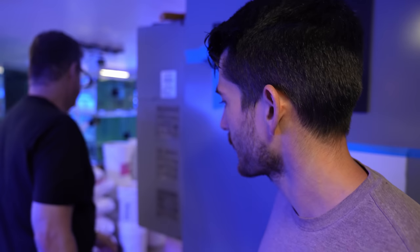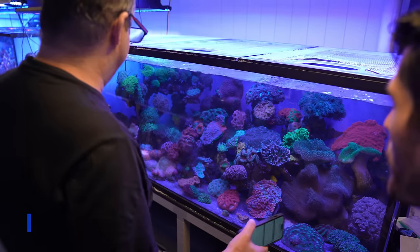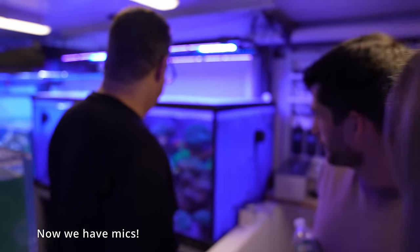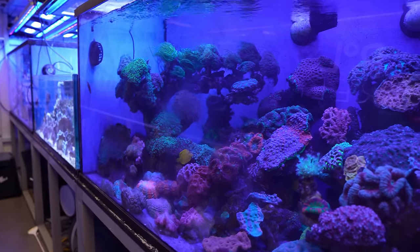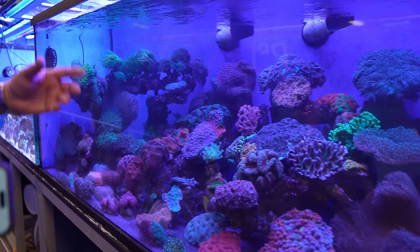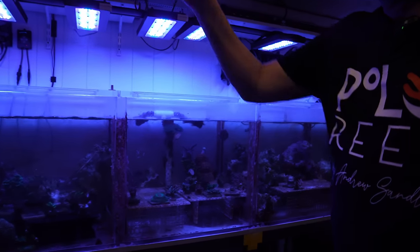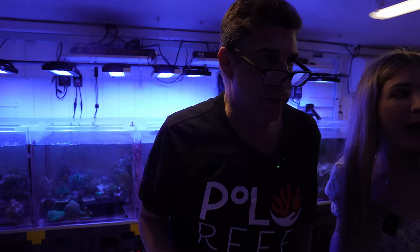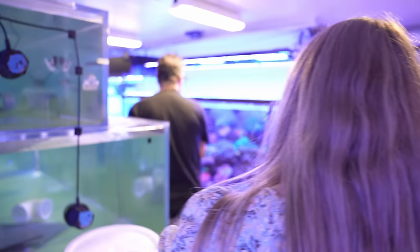See this tank? But they're in an isolated tank. Right. So this is an LPS display that's connected to the big tank. LPS, it's large polyp stony corals. Large polyps, okay. Not like these, these are SPS in here. A lot of those fish are not reef safe, so they would eat that coral. So we keep reef safe fish, lower lighting, and we create a display.